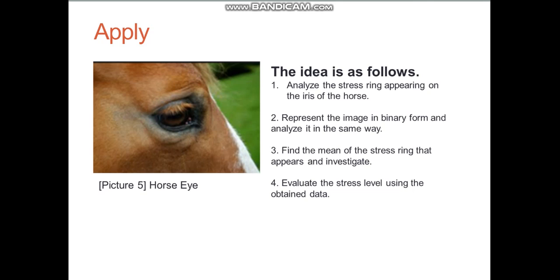The idea is as follows. 1. Analyze the stress ring appearing on the iris of the horse. 2. Represent the image in binary form and analyze it in the same way. 3. Find the means of the stress rings that appear and investigate. 4. Evaluate the stress level using the obtained data.